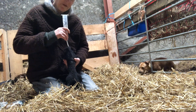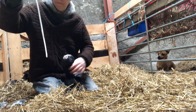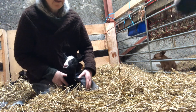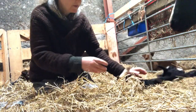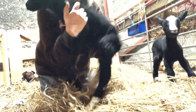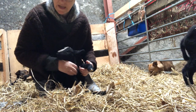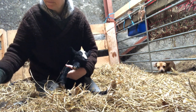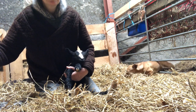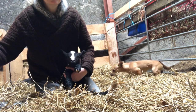Okay, and then we draw it out. Okay, that's one. Now, because she's a nervous mother, I'm gonna do the brother as well, because this will keep them smelling the same. Because now, oh, the lamb is doing so much better just with that. Oh, wow. It's gone straight to its mother and is starting to suckle.